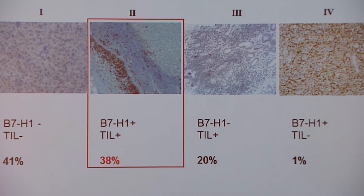Okay. Now there are more trials ongoing. They show some of the initially negative patients might also be positive, but that could be due to different staining techniques, or maybe it is re-induced, so this category one, or type one, converted to type two. Now another interesting serotype, which is about 20% of patients, is B7H1 negative, but there are T cells. Clearly, there are a lot of infiltrating T cells in the lesion, so this clearly indicates to us that there is another suppressive mechanism here that inhibits the T cell response in the tumor lesion, other than B7H1, okay?